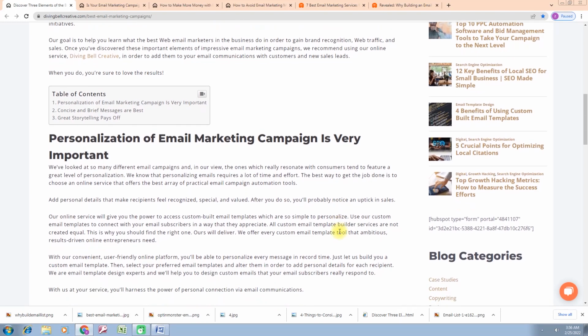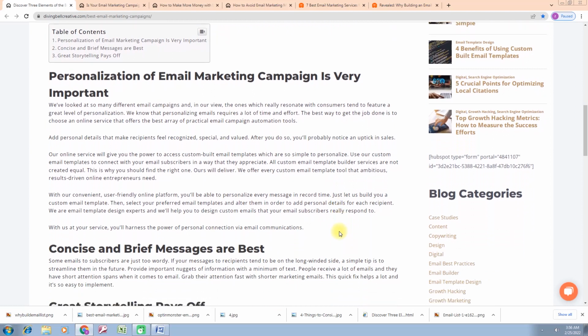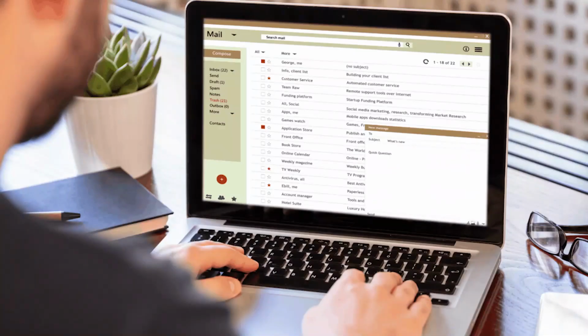Personalization of email marketing campaign is most important. We have looked at so many different email campaigns, and in our view, the ones which really resonate with consumers tend to feature a great level of personalization. We know that personalizing email requires a lot of time and effort. The best way to get the job done is to choose an online service that offers the best array of practical email campaign automation tools. Add personal details that make recipients feel recognized, special, and valued. After you do so, you shall probably notice an uptick in sales.